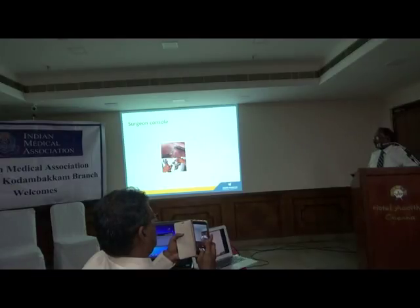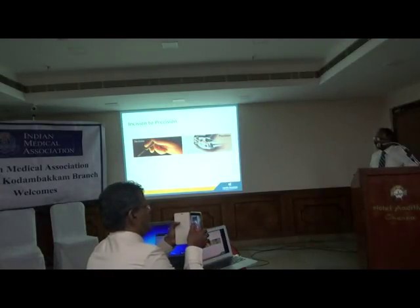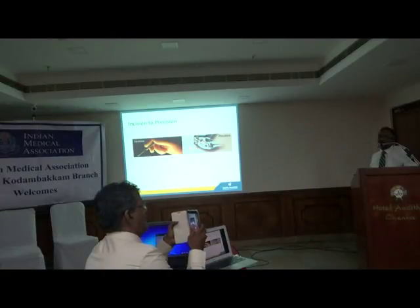So this is how the surgeon does it. Whatever he holds, with the thumb and index finger, and some people use a middle finger, that movement is converted into the movement of the instruments there. So instead of the surgeon holding the knife, it is an instrument that's holding the knife. That's the profession.